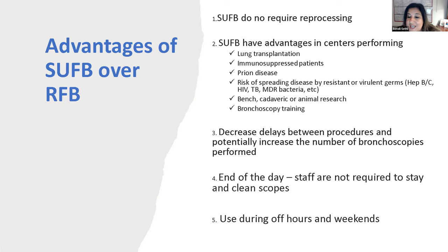How about the end of the day when you're asking everybody to stay because you have a late case going on and a scope needs to be cleaned, and the reprocessing staff need to stay as well. So it could be used at the end of the day so the staff aren't required to stay and they could go home at a decent hour.